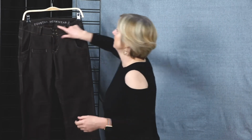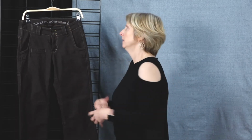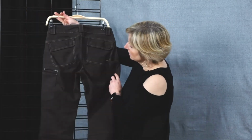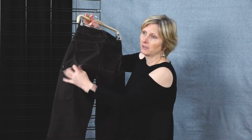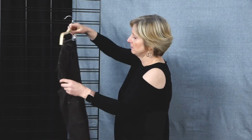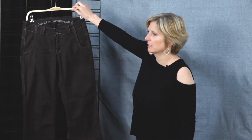And then we love this wider waistband with the double button. We had heard from a lot of women that this really helps them with their waist fit, so we felt that was important to incorporate. And then we just love the contrast stitch. We love the little secure pocket with the zipper, but just a super cute and different silhouette. So this is the Construct.